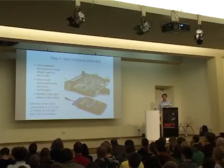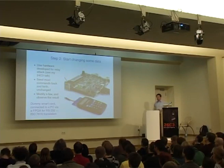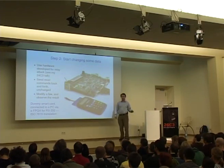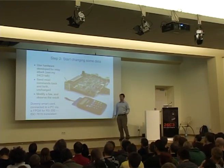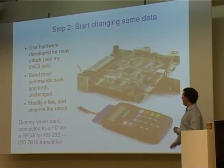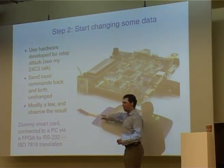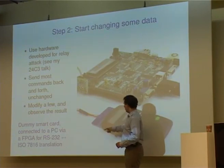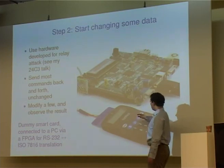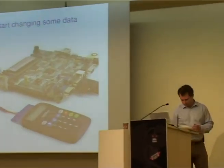The other thing that we tried to do once we vaguely understood it was try to change some data. And we already had the hardware necessary for doing this. I talked about this at my 24C3 talk on the relay attack. I won't go into the details of the attack, but what we had is another FPGA board, connected to a fake card, and all this does is provide a physical and electrical interface to a card reader, and this allows us to connect the card reader directly up to a PC and send arbitrary data to it.